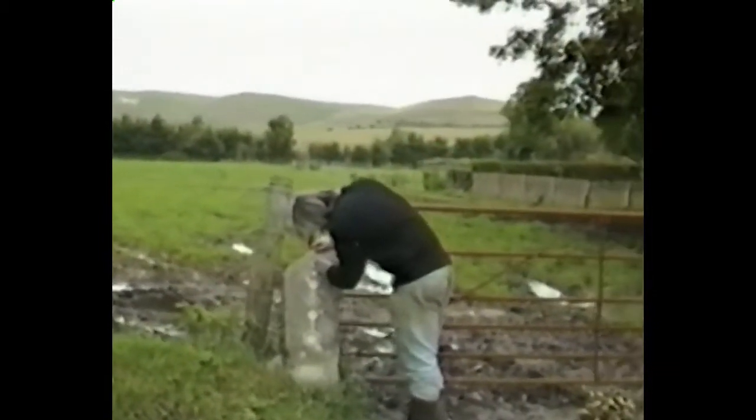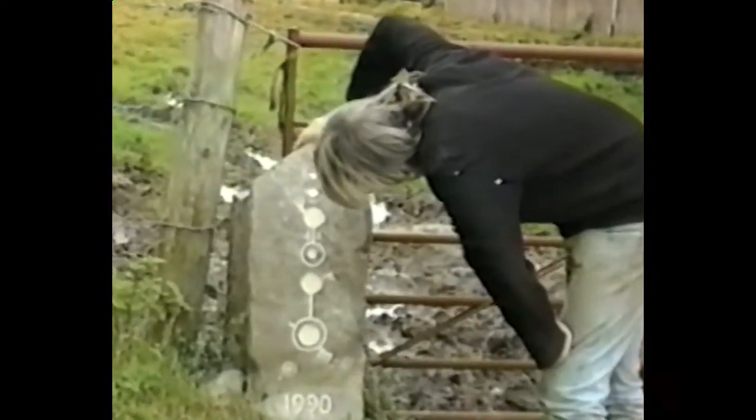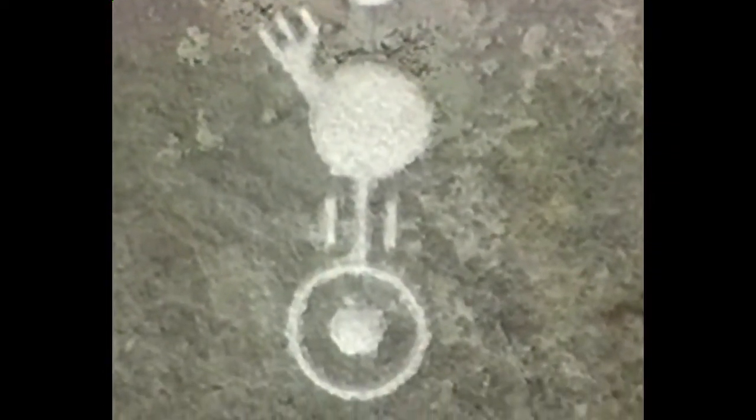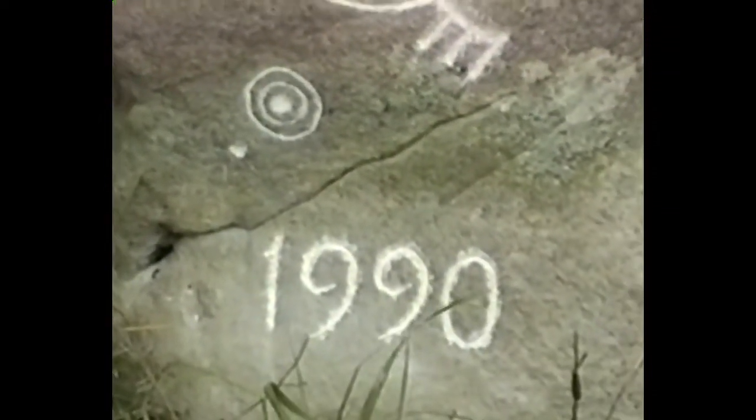That interview was done in 1992. Here's Tim looking at the stone carving that I was talking about. I'm very, very proud of this. This is one of my very first crop circle stone carvings. And there it is, right there on the farm in Alton Barnes, where this very spectacular formation.